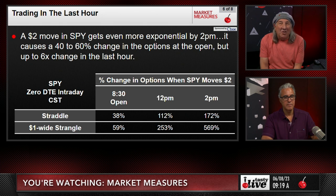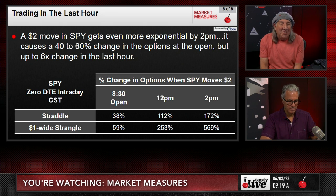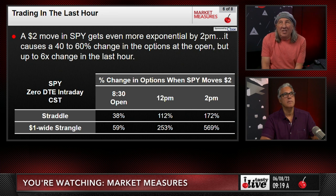In a straddle, it's 172%, and in a strangle, it's 569%. Crazy. This is why we don't do anything after 12 o'clock. This is why we do everything early in the day or with one day to go. Because a $2 move, which is a huge move, a $20 move, only moves the straddle by 38% and the strangle by 59%, which is manageable. But 600% or 250% is really tough. Let's go to the next slide.